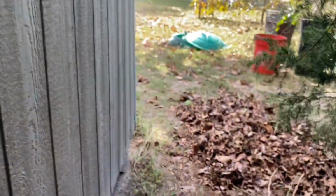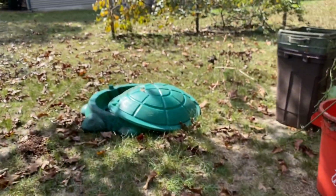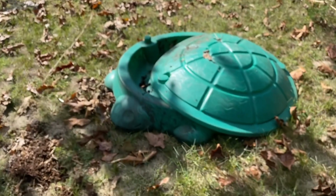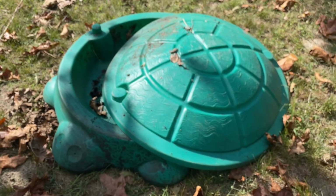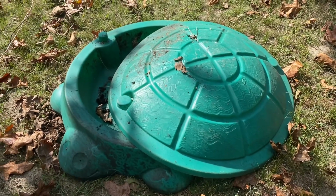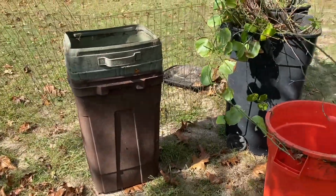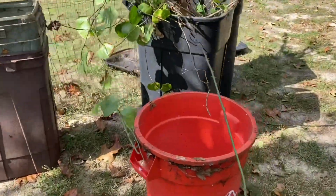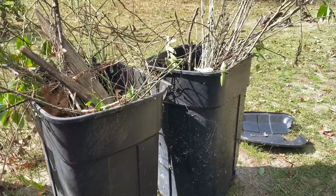And then these are some of the things that were behind it. We have this little sand pit or sandbox that would be nice for a little kid. Might put that on Facebook Marketplace as a freebie. And there were lots of broken trash cans. Apparently, the trash man will take anything away except the trash can.